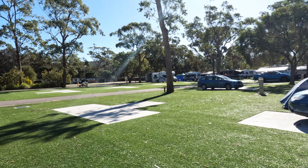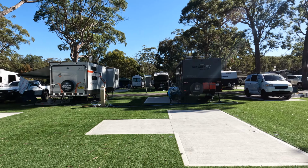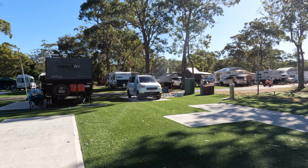So sites 186 to 190 are the more level in this area. They are close to the pool, amenity block, water park, and they have an awesome big barbecue area for family gathering. My pick of the whole site would be areas 186 to 190 for young families, just as you've got the amenity blocks close, the pool and the splash park, so for families wanting to wind down, it's probably the best spot to be.